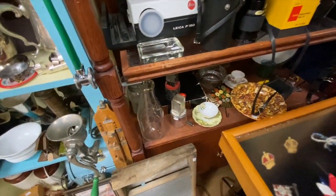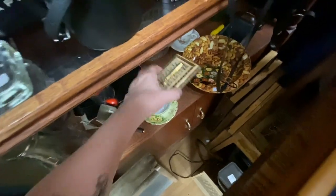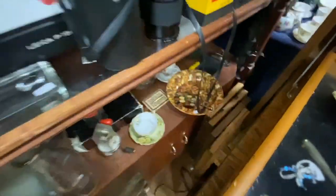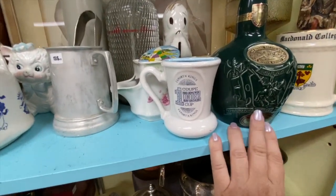Lovely too. This boot seems to be a little bit more reasonably priced. Let me see this. This is to put a pen in. Oops, here we go. Let's look up there. We have Royal Salute Scotch Whiskey.